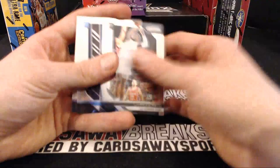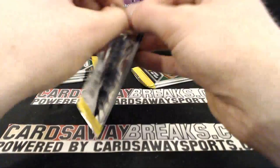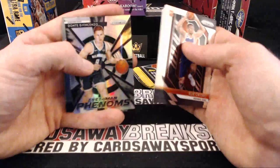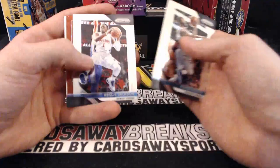A few packs left, still looking for that auto, still looking for some more silvers. Chimezie Metu, Justin Jackson, here we go, another rookie silver, Jevon Carter, Brandon Ingram. Certified coming up next, then Contenders, then Crown Royale, then a hits box. Elie Okobo, Anthony Davis, we got a silver Freshman Phenoms, Donte DiVincenzo, white Donte, unbelievable, Kyrie. Kemba Walker, Reggie Jackson, we got a red Amar'e Stoudemire and Pascal Siakam.